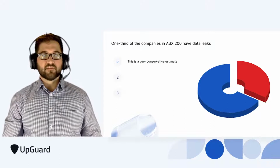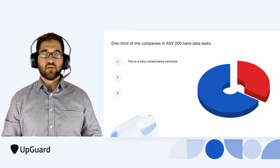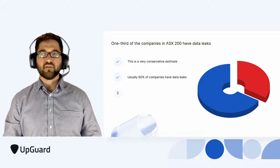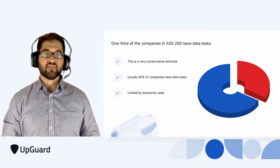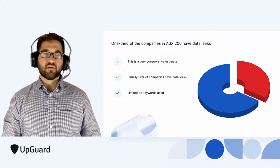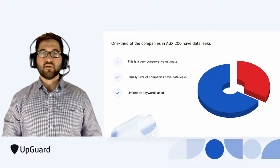This is actually a very conservative number, as bad as it may sound. We performed similar research for thousands of companies, and our overall rate is finding leaks for about 60% of companies. Now, that being said, this lower rate for the ASX 200 is most likely due to using far fewer keywords than we usually would, especially for companies of this size. At the same time, any data leakage is cause for concern, and certainly knowing that 1/3 of the most valuable companies in Australia are leaking data or have data currently exposed is something to think about.